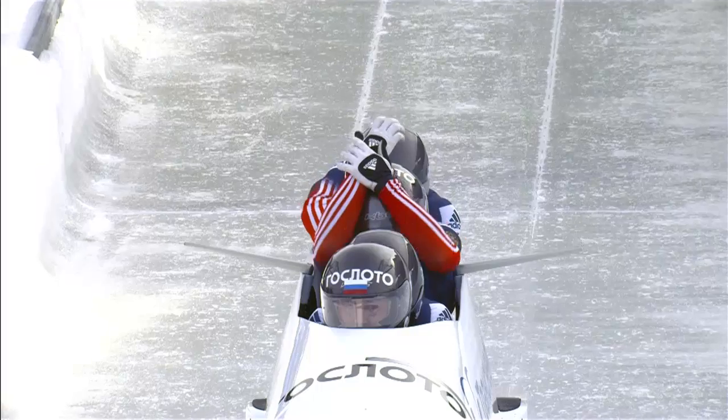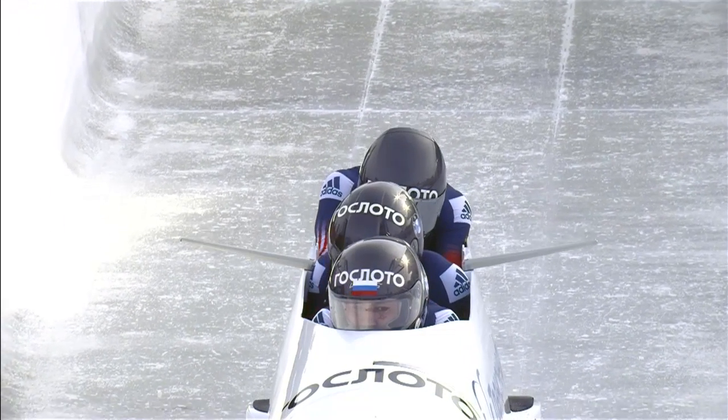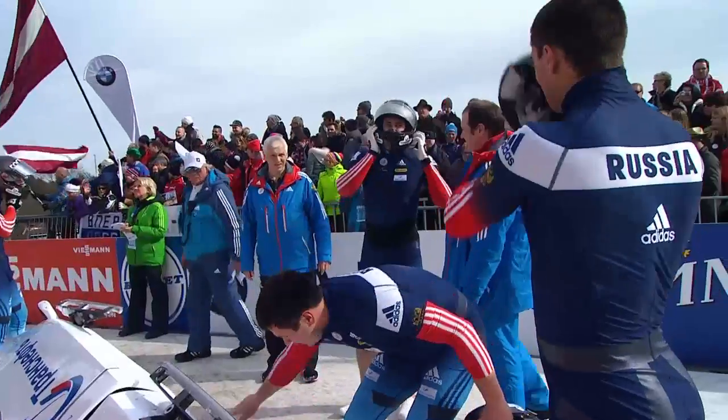Yeah, right there. Look at that little back end of the sled. Something happened there. Look at Kasyanov's eyes looking over to the left. Look at him like, uh-oh. Yeah, watching that wall coming closer. Don't look at it. That's how the sled follows the eyes.